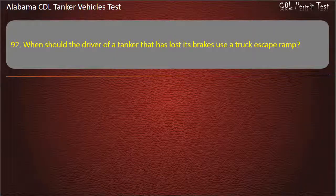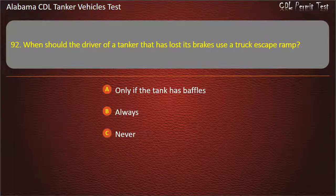Question 92. When should the driver of a tanker that has lost its brakes use a truck escape ramp? Only if the tank has baffles. Always. Never. Answer. Always.